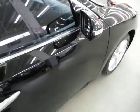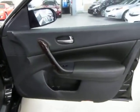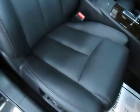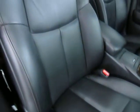Let's come around to the passenger front. We're going to conclude the video after that. Right front door panel, perfect shape. Not only do you have a power seat and power recliner on the driver's side, but also, as you can see, on the passenger side too.